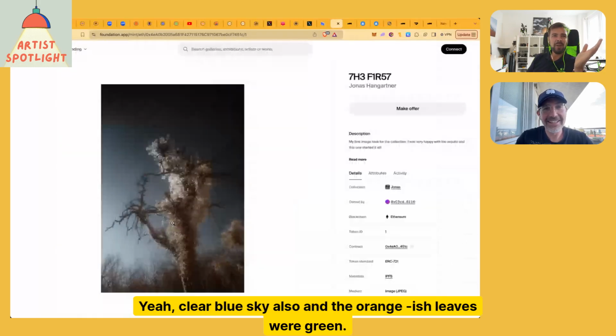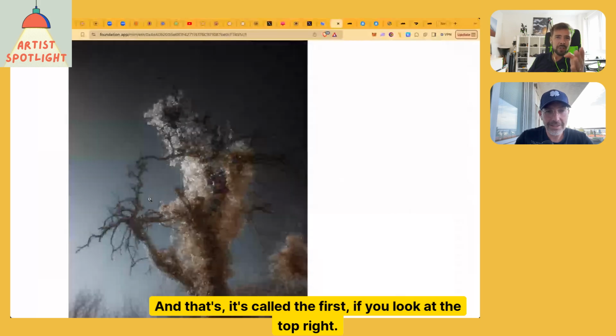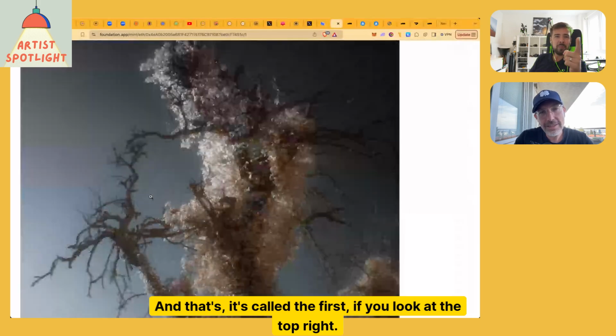Clear blue sky also, and the orange-ish leaves were green. And it's called the first, if you look at the top right.